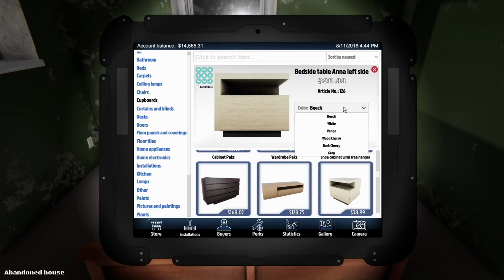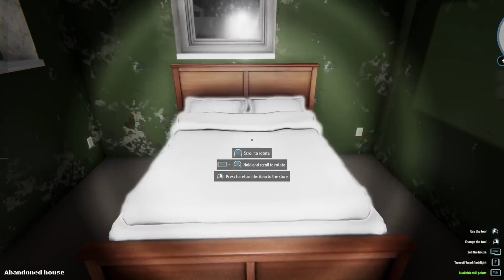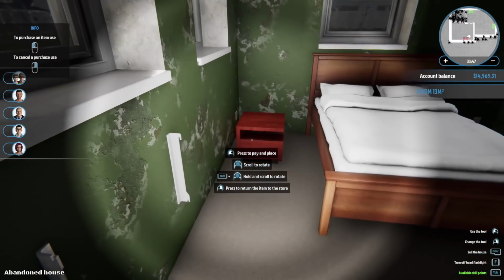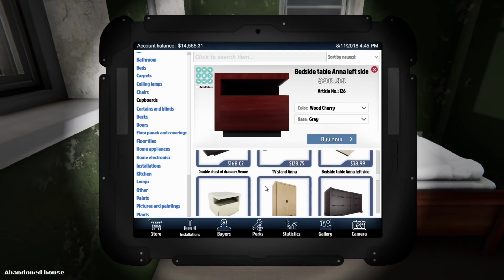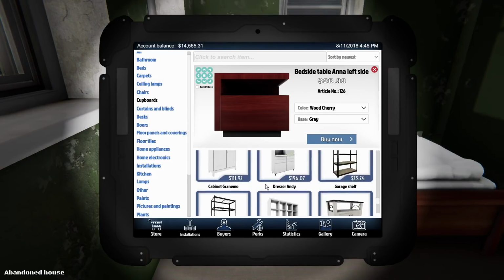Okay, do you have cherry? You do have cherry. Okay. It's dark cherry. It's wood cherry and dark cherry. Okay, I want wood cherry. Hopefully that matches. And the base, I want to be steel. No, I want this base to be gray. I like that idea. Okay, does this match or no? All right, kind of not. The bed is cherry though. So let me go back and see if there's anything else we can pick instead of that. I think that's the only options it's given me.